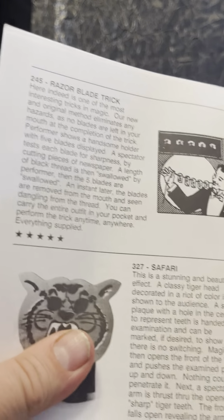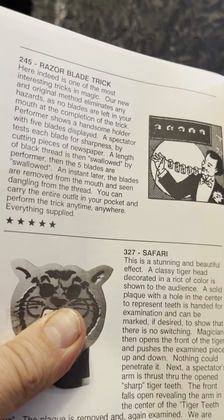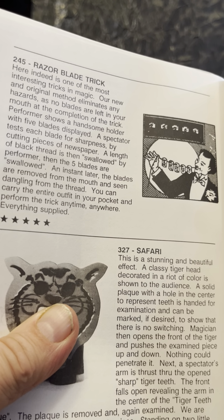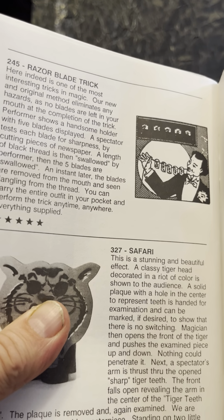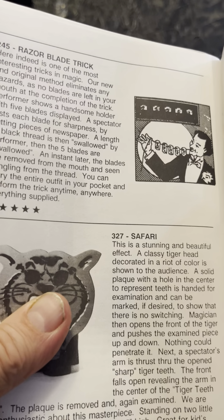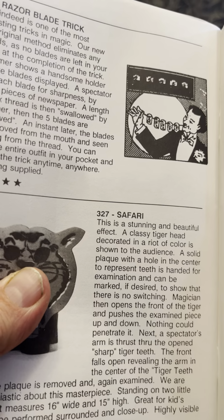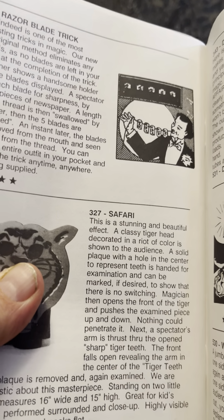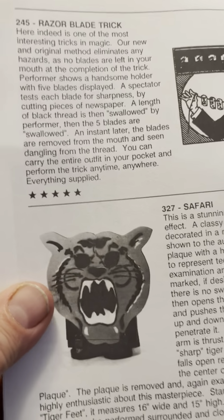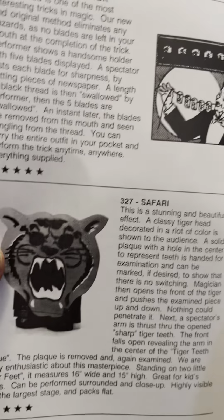The razor blades. Oh boy. I've got a few of these. The razor blades are sharp. So yeah, you put razor blades in your mouth, you swallow a piece of string, and then through some coughing and all that other stuff, you bring the razor blades out, and they're tied to the string. So yeah, it is a dangerous one. The razor blades are sharp. They can cut you. I have cut myself on that before. So not a good kid's trick.